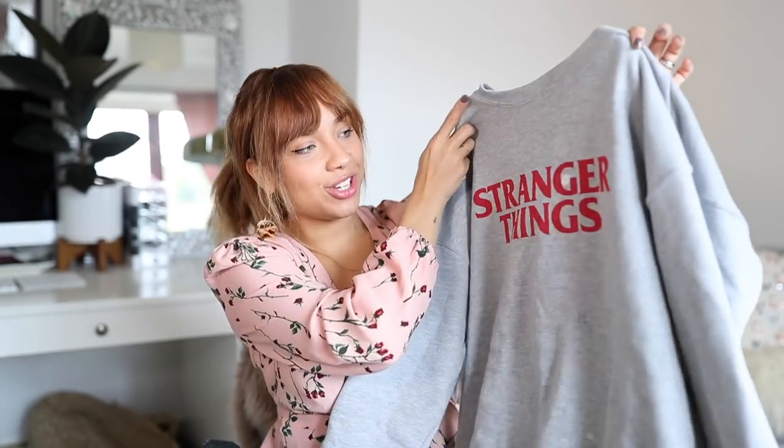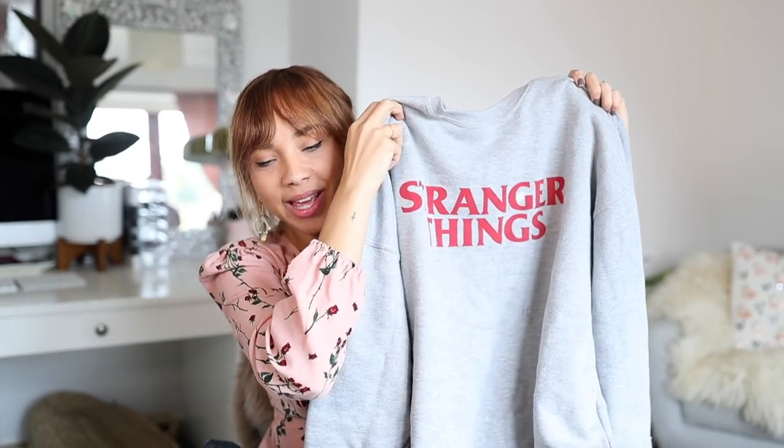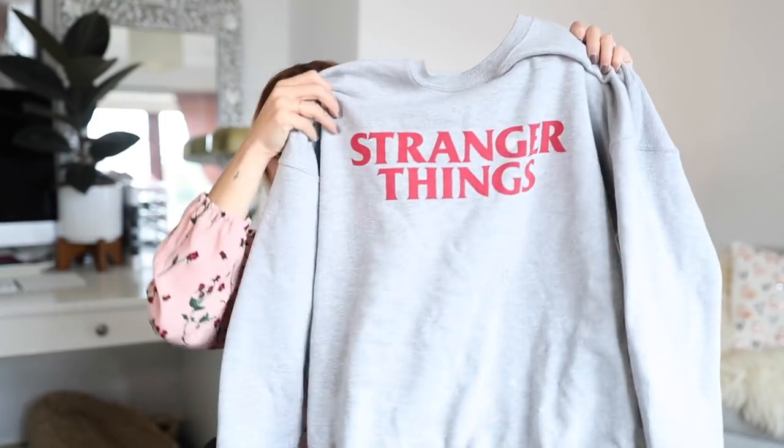So firstly, everyone went mad over this jumper because I posted it on my Instagram not long ago. This is my Stranger Things hoodie. I got it from Topshop because they've got a whole Stranger Things collection and as soon as I saw it, I went mad. I wanted so many things from the collection. They've even got lunch boxes and things. It's so 80s. But I was like, I don't want to go too mad. So I just went for this and I love it.